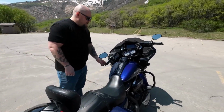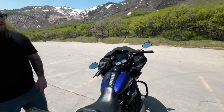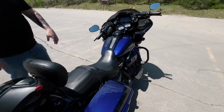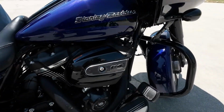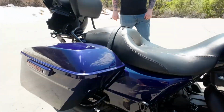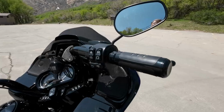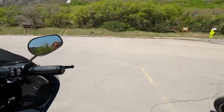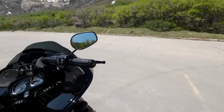This is my first, well, not my first time on a big bagger. My dad had an old Ultra Classic that I rode just a few times, but this is my first time in the last 10 or 12 years on a bagger. And I guess my initial impressions are, compared to the Sport Glide, which is right next to it if you want to show them that, it definitely feels heavier than that bike does.